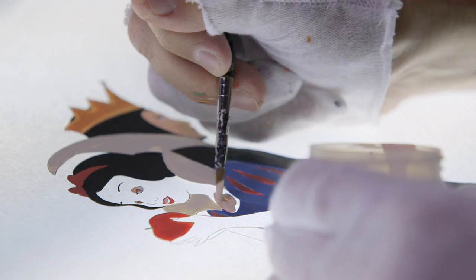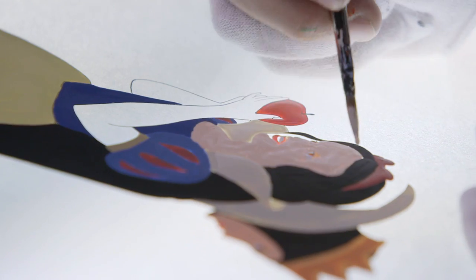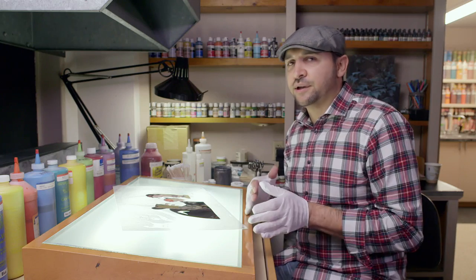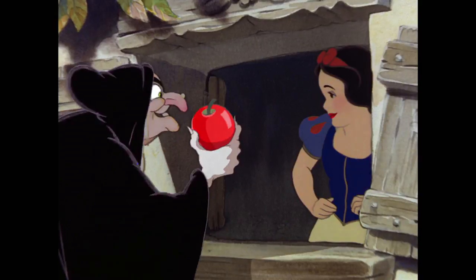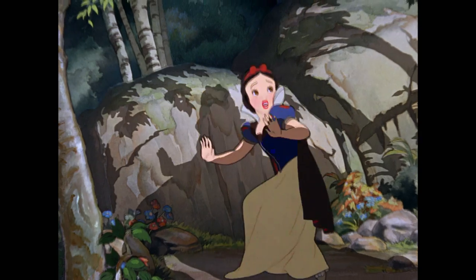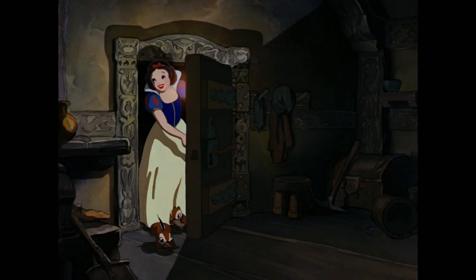Once we inked all the lines on top, we flip the cell, and then we paint the cell on the back. Once the cell is inked and painted, then the cell goes to the multiplane camera to get shot. And this is what we see in film. It takes 24 cells to make a second of the film. To create Snow White, it took about 200,000 individual cells to create the whole film.